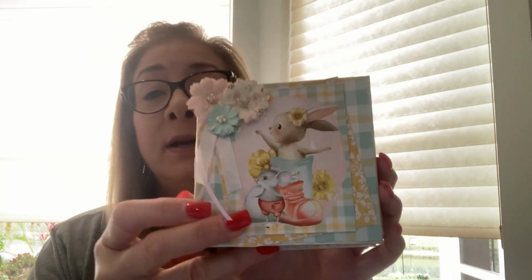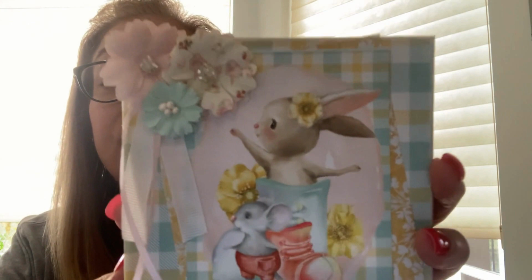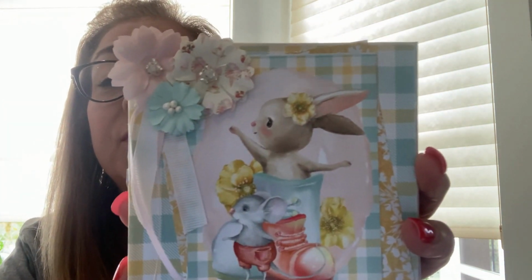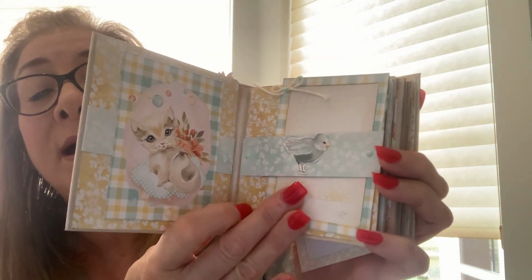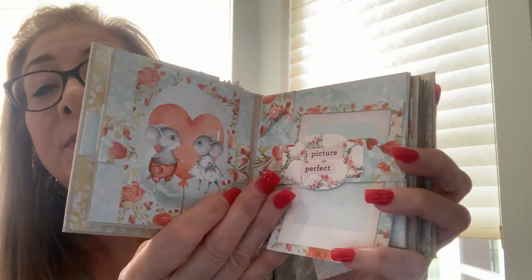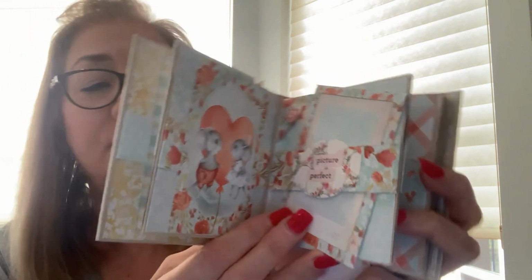This little guy right here is a little album I completed for Easter. I don't know if you can see, she's got a little pearl nose right there, and on the inside are just some really cute pullouts to put photos on. I'll probably save it for the new baby, but there's a lot of pullouts, a lot of tags. I've been creating albums probably for 15 to 20 years now.